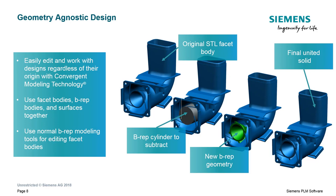So to do that, the first thing we have to do is remove the old cone. In a facet modeling system, this will require you selecting a bunch of facets, possibly even individually, depending on how close they are to other things, deleting them, and then healing the geometry. So with NX, we don't need to go through those steps. We simply just create a cylinder using our normal CAD operations, and then subtract that geometry from the facet body.